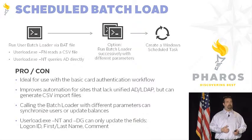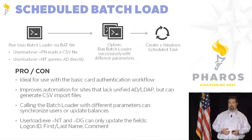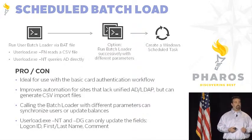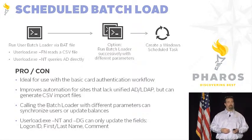It has some limitations, but the CSV file option allows us to pull in whatever's in that CSV file, and on top of it, we can run it in different modes. We can run it synchronously, we can run it to remove users, and then we can run it to put users back in the system. But by running it multiple times, we can send different flags in to perform different operations.